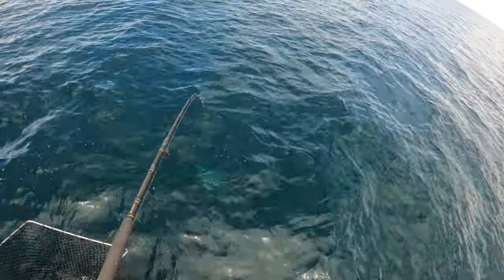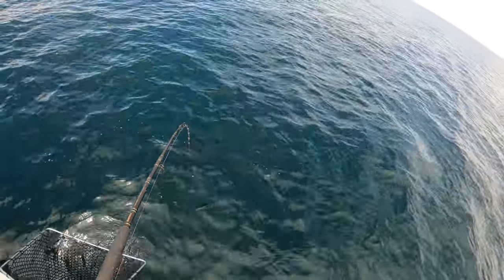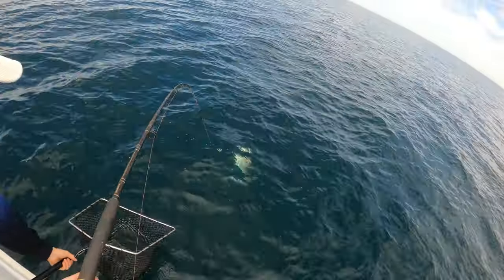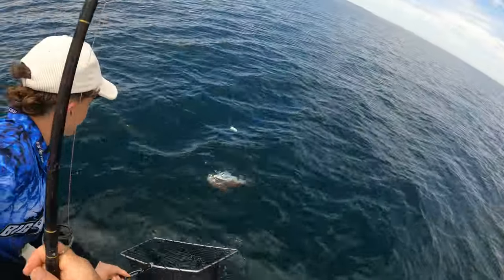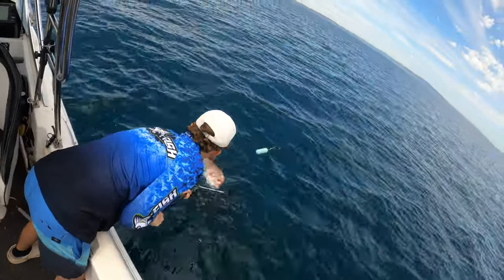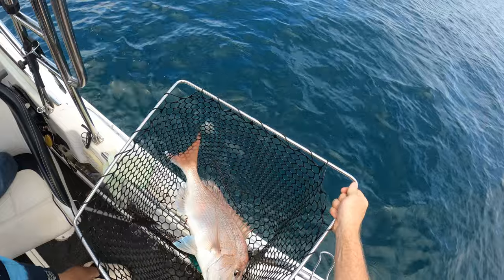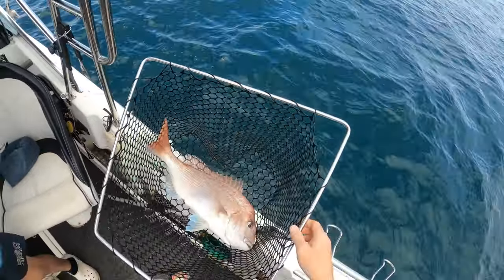Gummy? Oh, snapper. No, snapper, snapper. Good snapper. Come on. Get underneath it, mate. Good snapper. That's good. We're... Good snapper! That's my light. That's what we've been after all day.